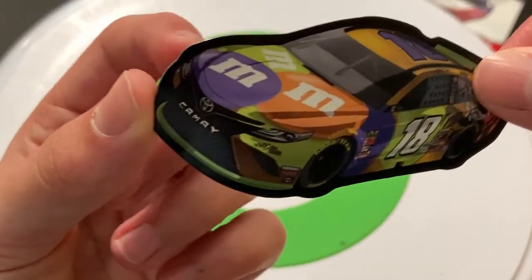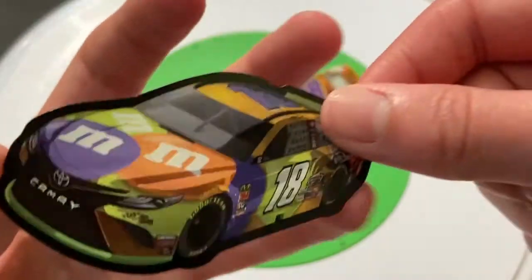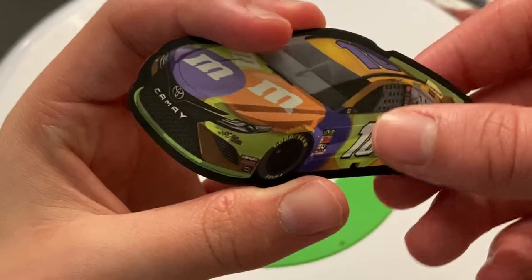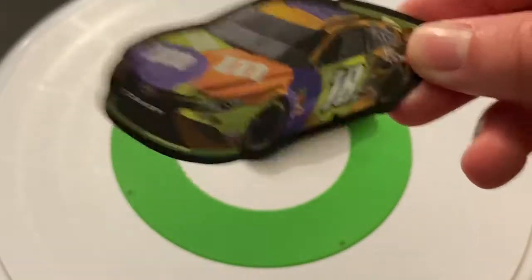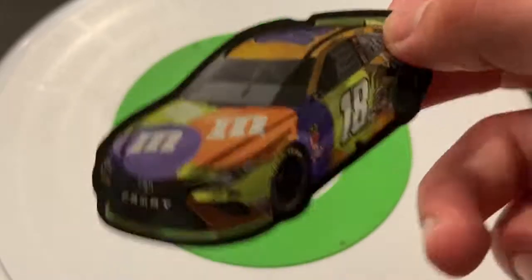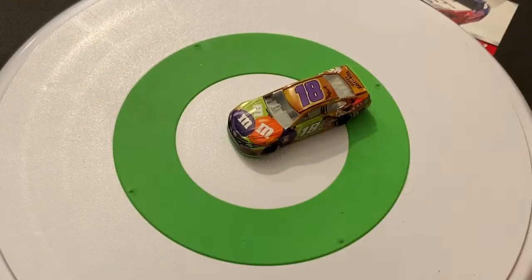Or was 2016 their first year? I don't know. Actually, I think 2016 was their first year. But whatever. This hasn't been used since 2016, the car-shaped magnet. And we've got 2 of them in the wave.